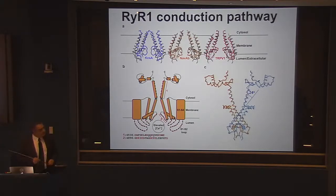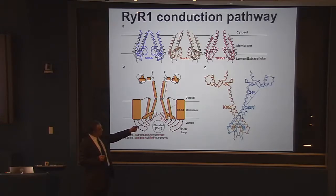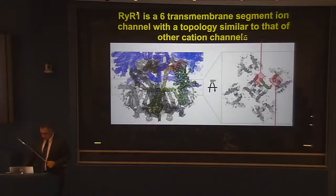Another interesting feature that emerged from the structure was this bend in the S6 segment, which is due to a glycine residue right in the middle of the segment that gives a 24-degree bend, which again turns out to be an interesting feature involved in the gating of the channel.